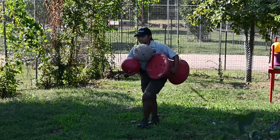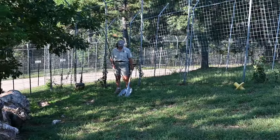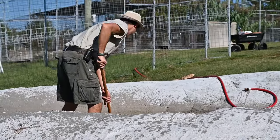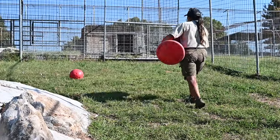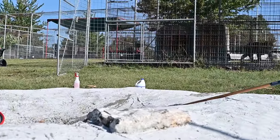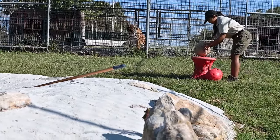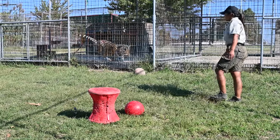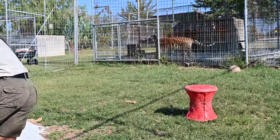So every time they come in to clean, they move all the toys around, search for any stray poop, and clean the pool. So they move the toys and put them in different places. And you can see Fred's up there getting pretty excited. He knows what's going on. They are messing with his toys. Fred is only locked in the den area for the cleaning time.